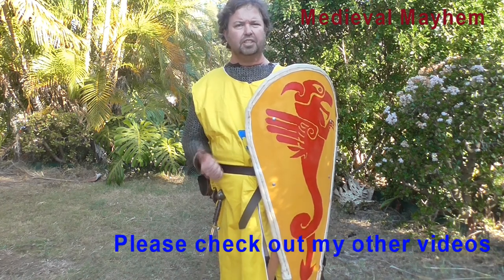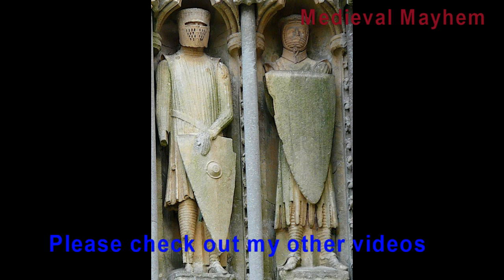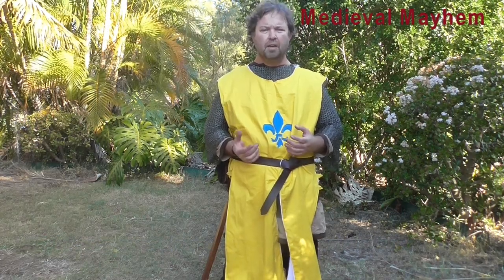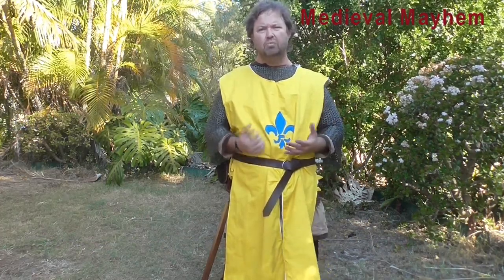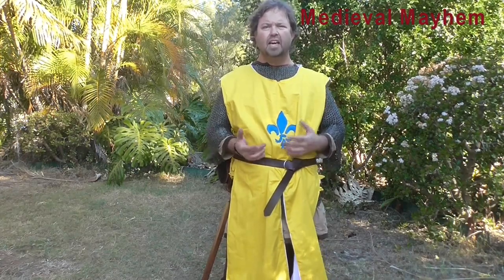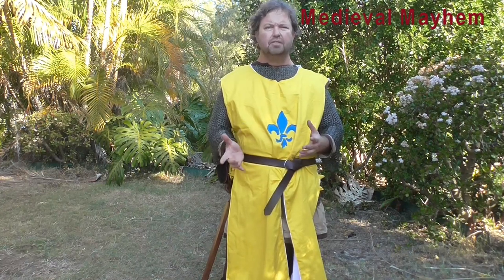Some kite shields had a shield boss and others did not. The evolution of the kite shield is very interesting. Whilst the kite shield became very popular throughout Europe, particularly England, Wales, what is today France, Germany, Italy, and those sorts of countries, it was far less popular in other parts of Europe.